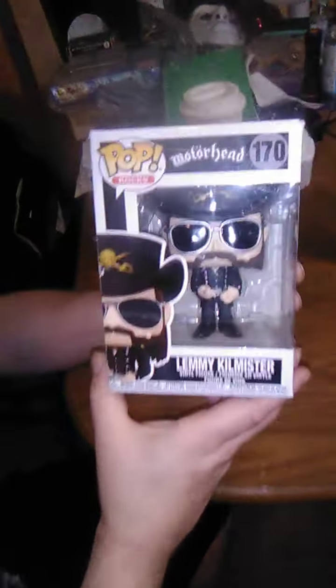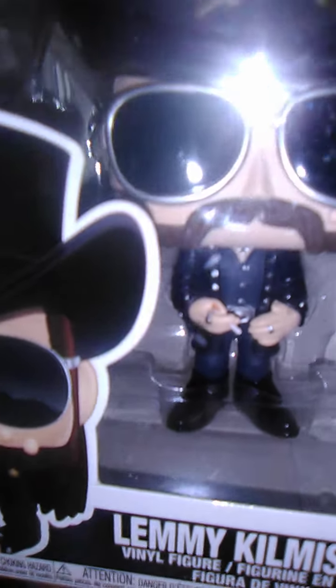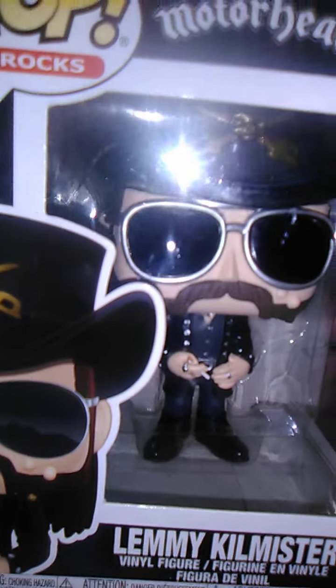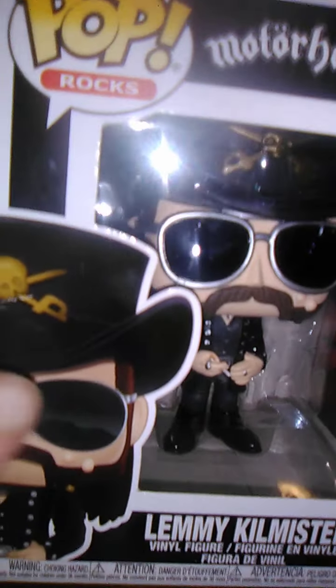All right, now we're to the Funkos. Funko Pops. Now, there's the older version of Lemmy, man, with his cool hat. Is that hat from the Civil War kind of thing? It looks like a Civil War kind of hat. That's just what I always thought of as his signature hat. Or like a pirate, I don't know. Whatever, it's a super cool hat, though, man, with the swords going through the skull.